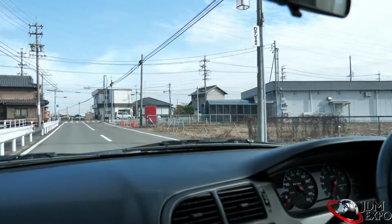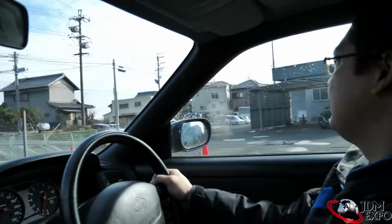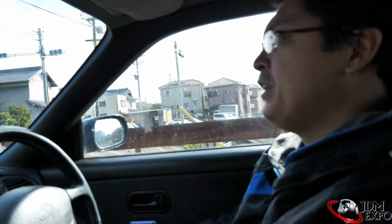It has a RSE titanium exhaust. I'm not familiar with that company, but it has a nice tone. And we'll show you later underneath. It looks pretty good. Very good construction. Of course, the interior, we'll show you a little bit more later. It's really nice. It's all original. It doesn't even have a new shift knob. It actually is all original.